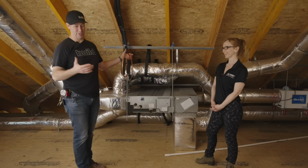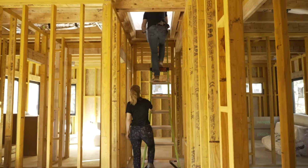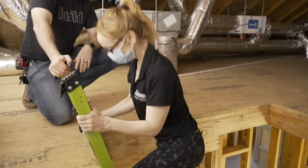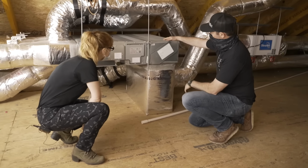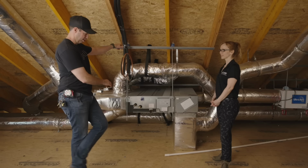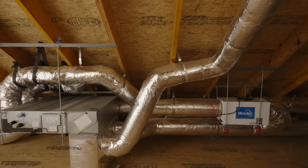Just to orient you guys, we're in the upstairs attic, the uppermost attic in my house, and underneath Kimberly and I's feet are my kids' bedrooms and upstairs family room. I thought this would be a great place to show off, Kimberly, your equipment. This unit right here is doing all the heating and cooling for the upstairs of my house.